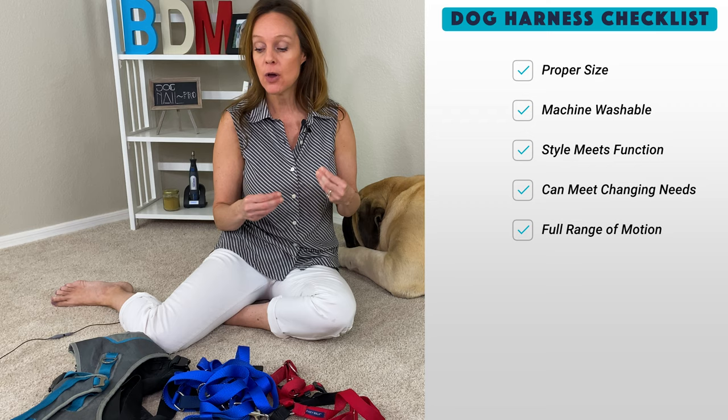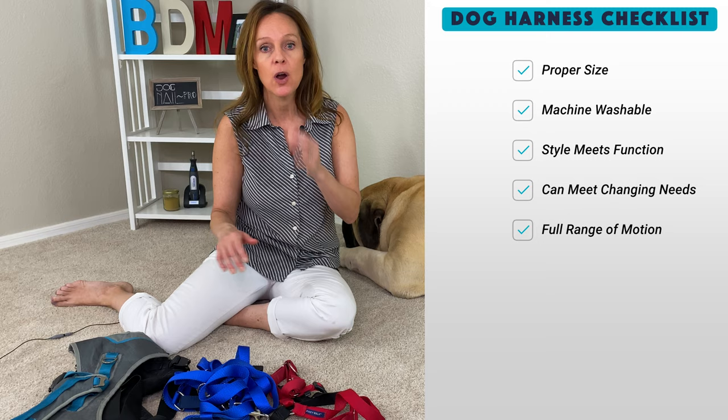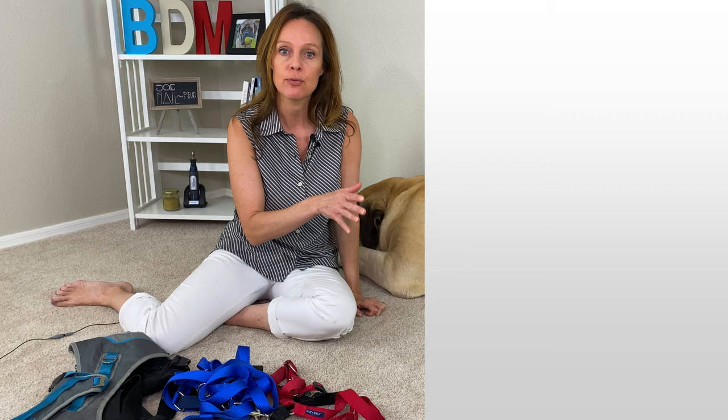That will not only increase his comfort, but it'll also reduce the chance of having any kind of negative association with the harness itself. So make sure that there's full range of motion when you put that harness on. You get that through proper fit, but also the style will play into that as well.